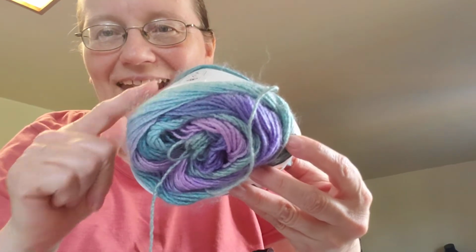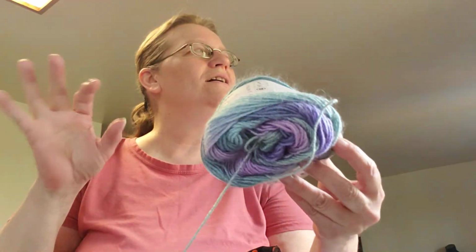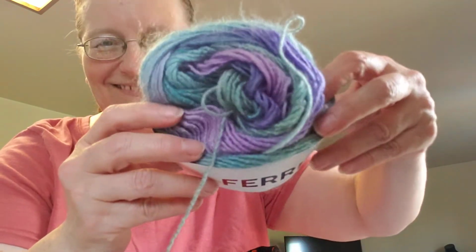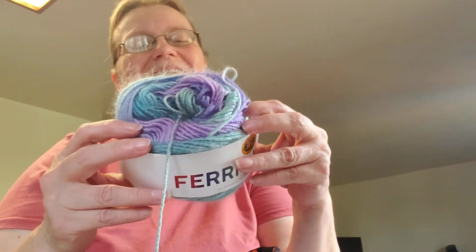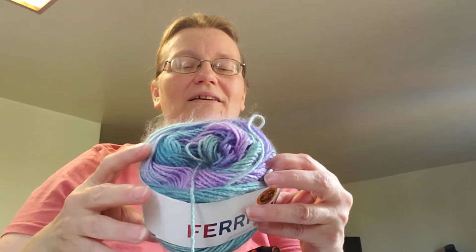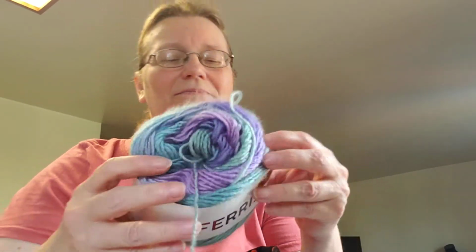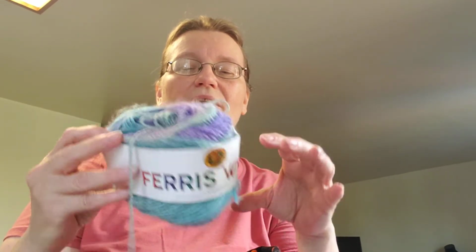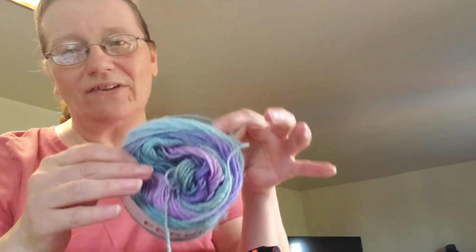Look at that halo. I knew sometime today I would get to say it. This is a medium 4, 100% acrylic with halo. It is Ferris wheel, cotton candy. Love it. Okay, I'm making a sweater.